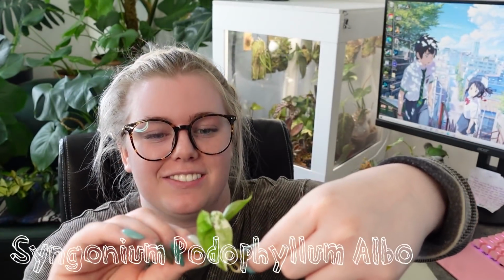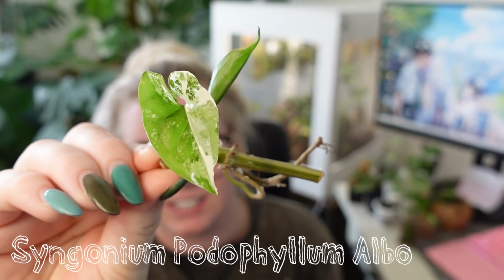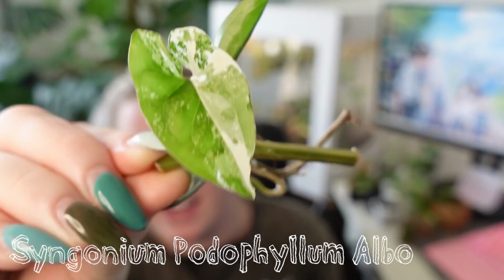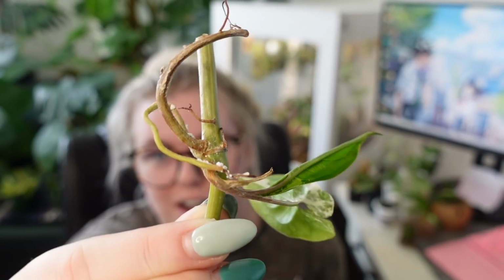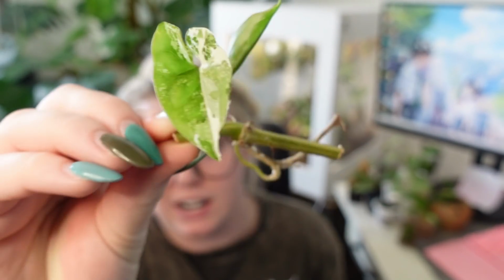Next smallest houseplant I have in my collection is this. This is my itty bitty teeny tiny propagation Syngonium elbow Pothos, and I love her. She is so beautiful. She's also working on a second leaf, and you can see her baby little root system right here. Oh, she's so cute.